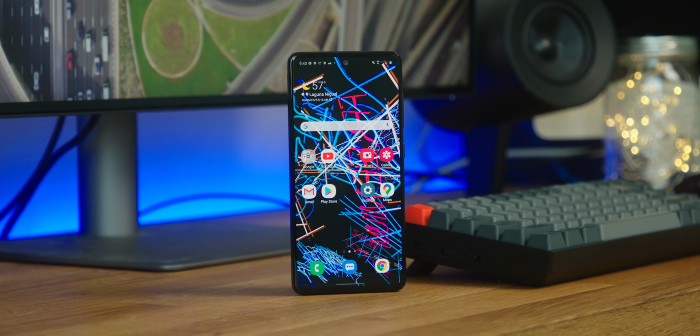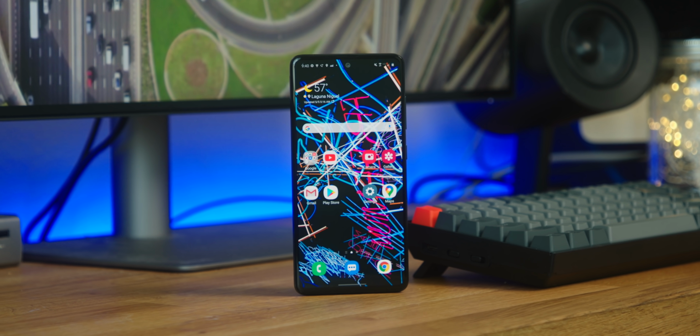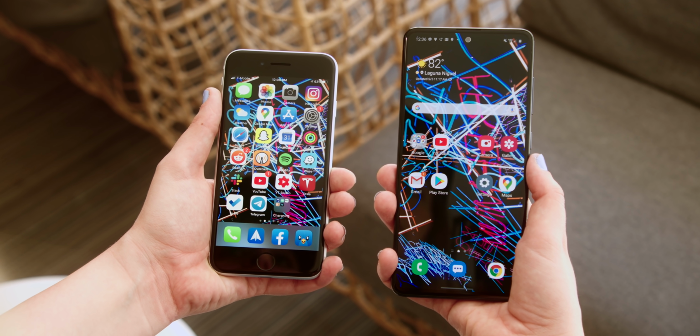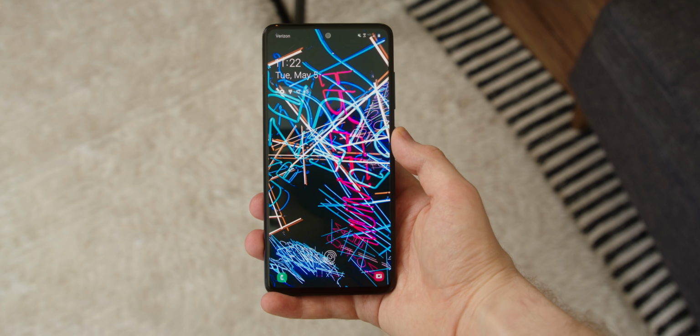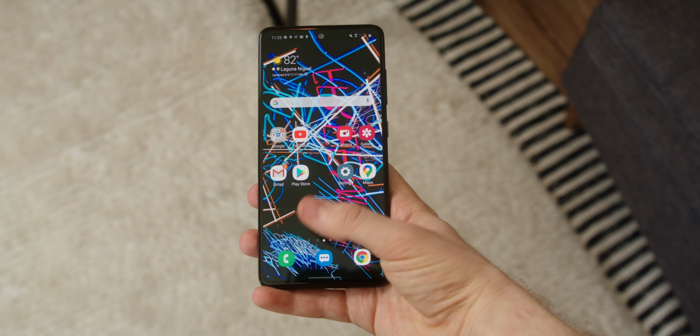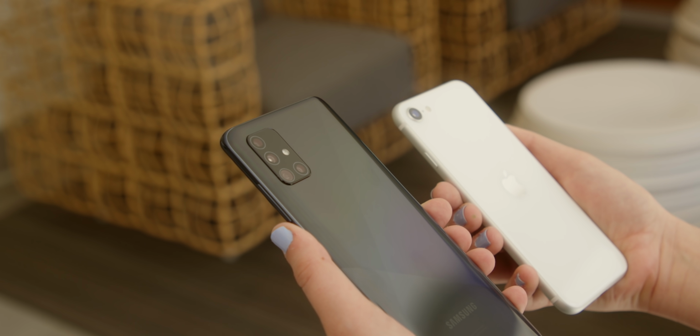So it's 6.5 inches, it's FHD+, so it's 1080 by 2400, and everything about it looks some version of good. No issues with brightness. Blacks, of course, look super black. Colors look bright and vibrant. There isn't a crazy high refresh rate here. It's 60 Hertz, just like on the iPhone SE, but this is a beautiful display. This looks and feels like a premium display, and this is probably the biggest area of difference between these two phones, is how good a display is on the Samsung A51.